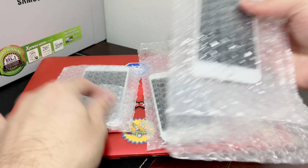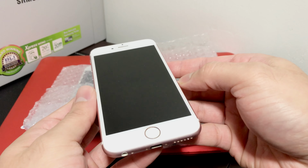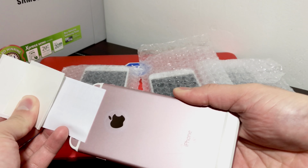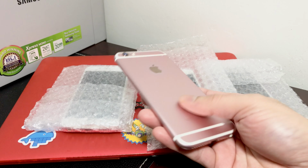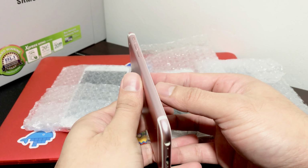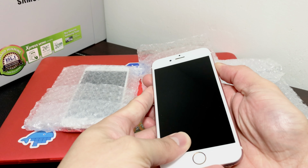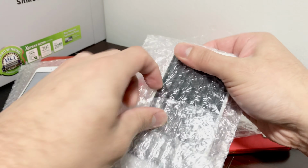So the first one, we're gonna go ahead and open that up for you guys. As you can see, condition wise, the screen looks clean, the back looks good. They have their own label sticker, which you can take off. Let's take this off and put that aside, and the back looks good as well. The side here, I don't think you can see anything. So this looks good. Let's power this on. While we're powering this on, let's take a look at the next phone here I have.